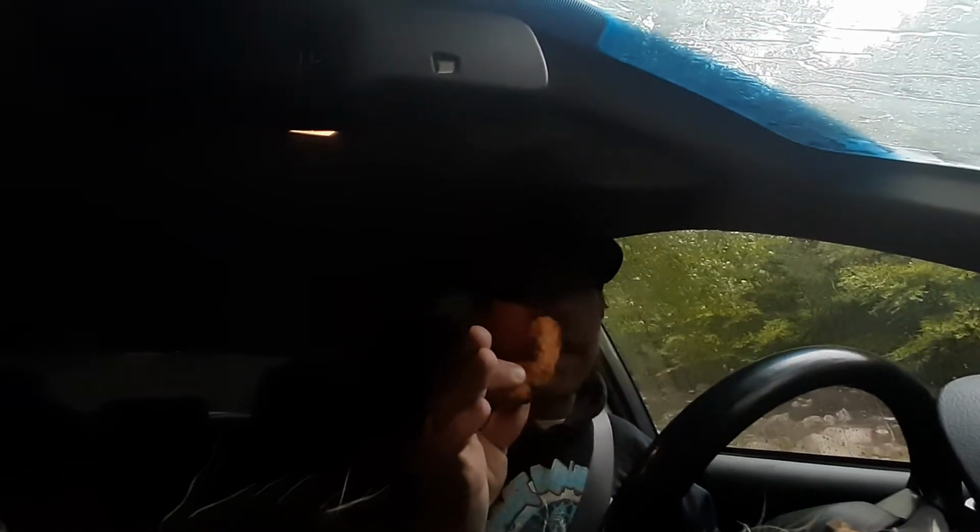It's a rainy day. I just got skunked on one of my favorite brook trout streams. It'll happen. And now I'm going to eat room temperature, car cabin temperature, gas station chicken nuggets.